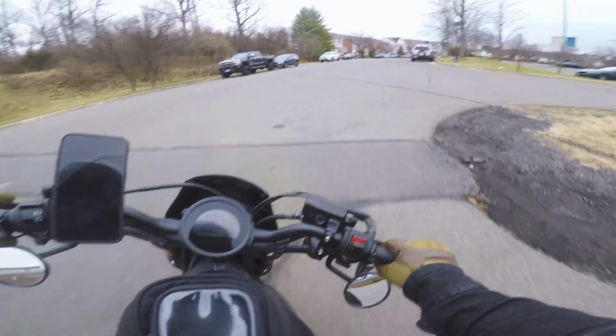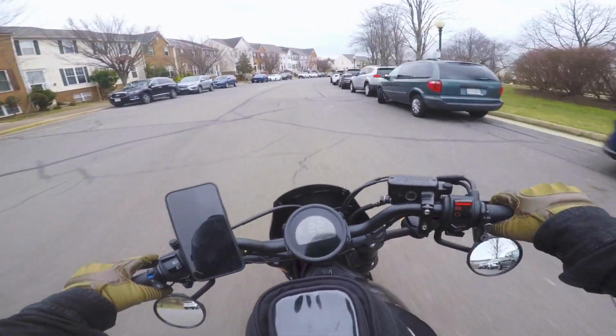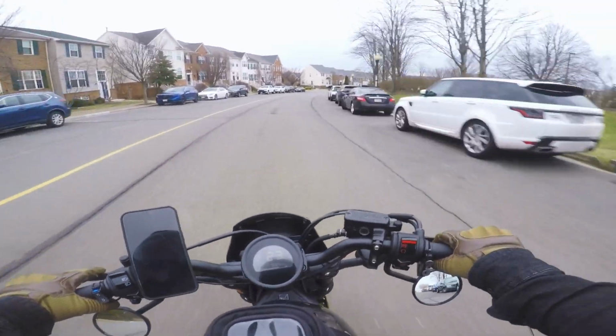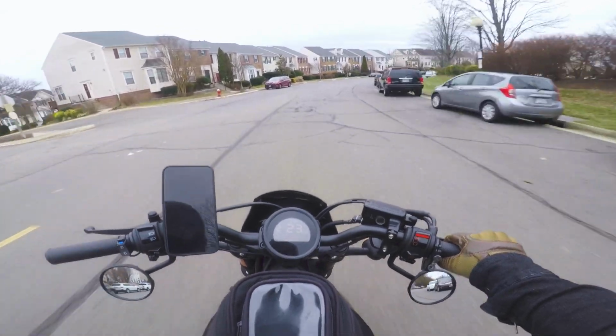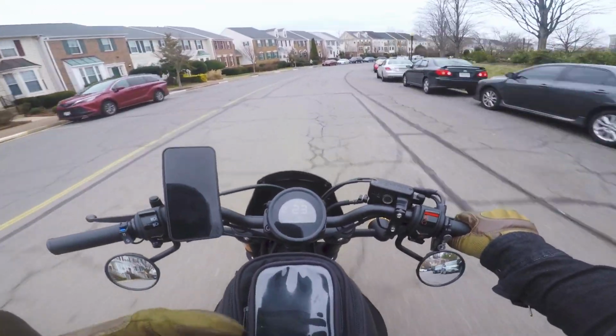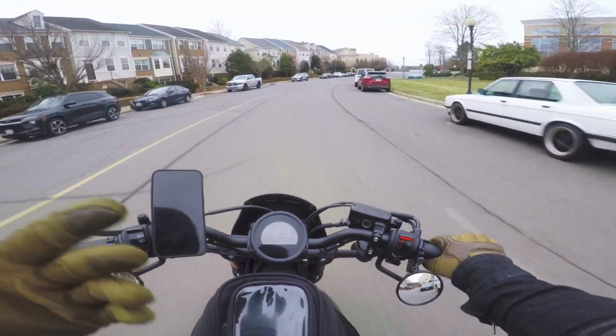So yes, as I mentioned, it's a pretty light bike and you can actually throw it around pretty easily. It's pretty maneuverable and good for an all-day, everyday kind of bike. It's not too heavy that you get on it and think, oh my god, I can't actually handle this. Or it's not too light that if you go on a highway you get thrown around by the wind.